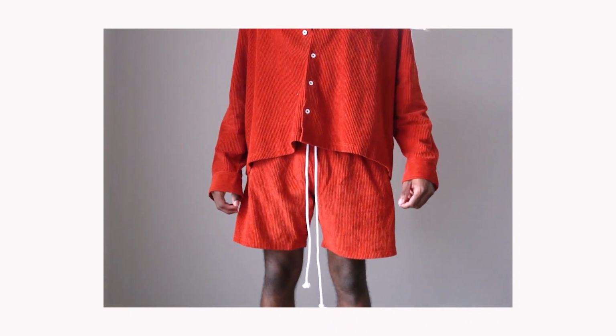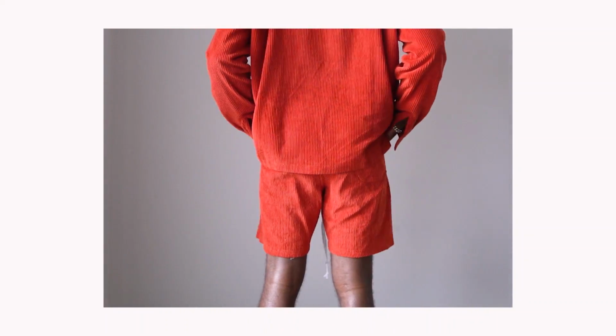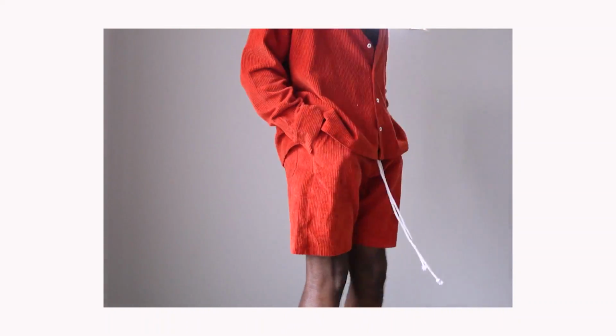The shorts fit pretty nice. They are a little bit on the shorter side, but nothing too crazy. Y'all definitely get to see how it fits and all that, but I definitely thought this was a dope set.